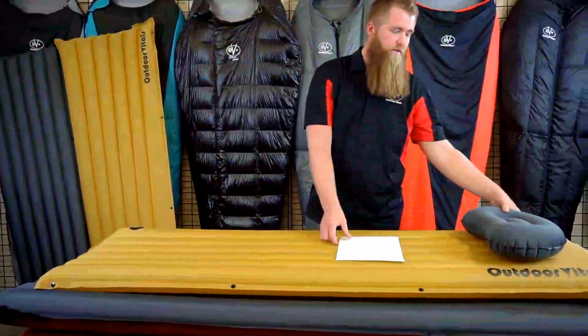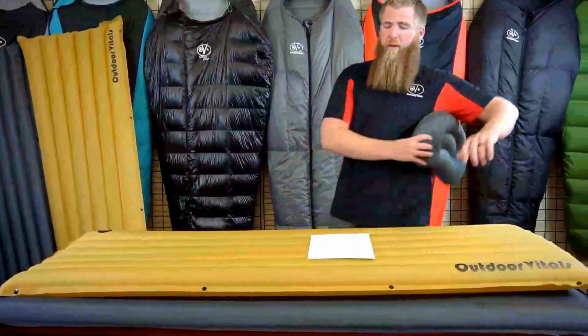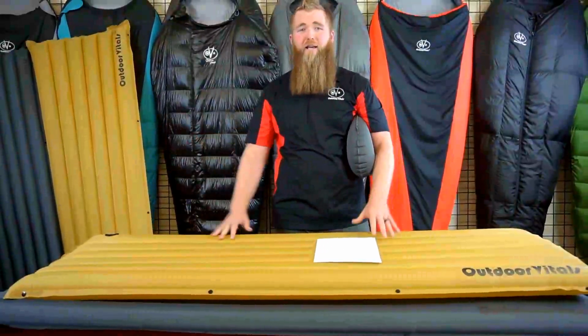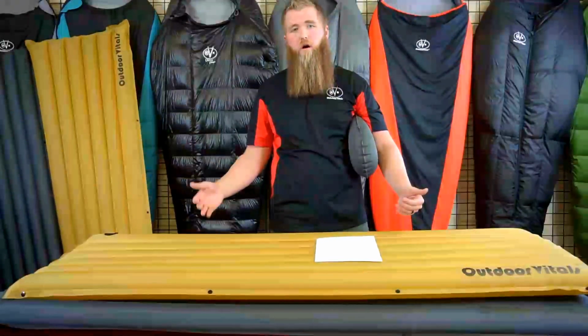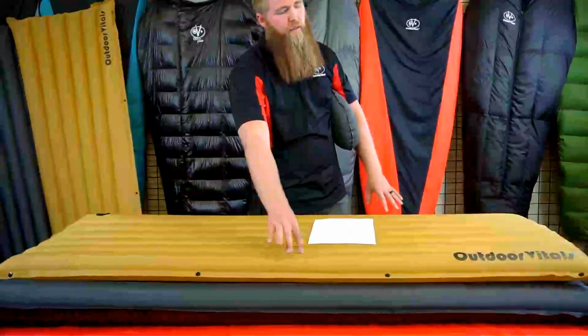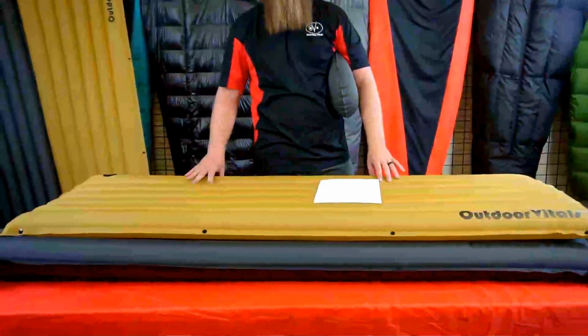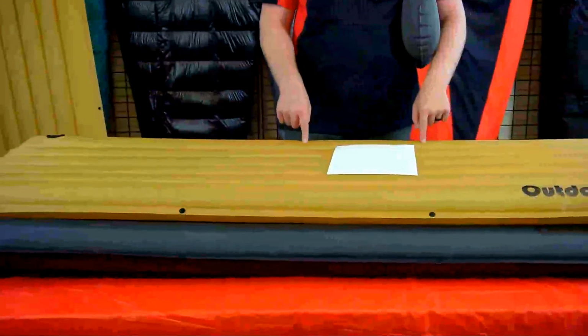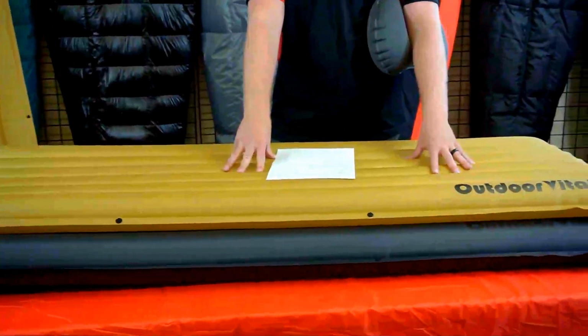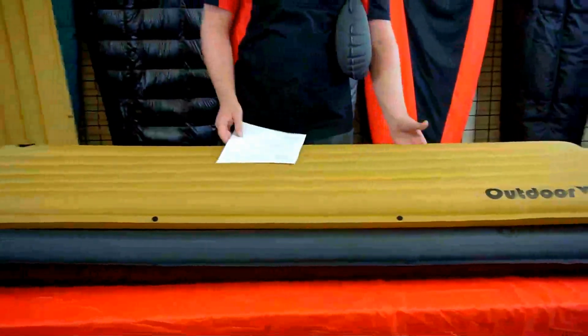So on the sizes, we've got what we call our regular pad. Our regular pad is going to be for someone 6 foot tall or someone who doesn't mind their feet hanging off the bottom. It's going to be 72 inches long and 20 inches wide. Now on the outside of these pads, the last baffle here is an oversized baffle. On the regular size, it's 3.5 inches thick, while the middle baffles are 3 inches thick. So still plenty of room on those.